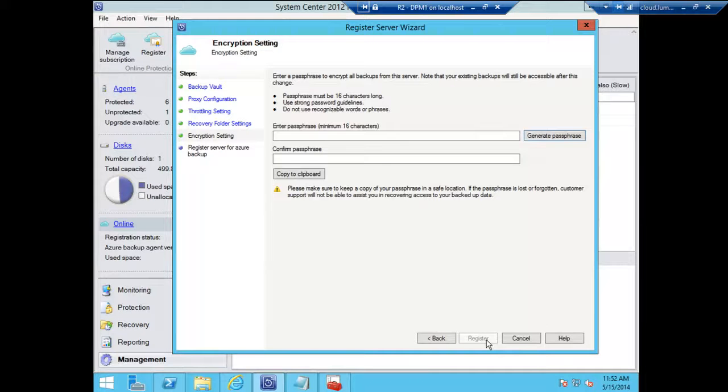Encryption. The data passed from the DPM server up into Azure is encrypted on the fly. And within Azure, the data is also encrypted using a specific passphrase that you generate by hitting the button, generate passphrase.